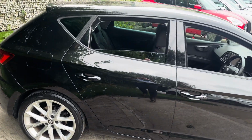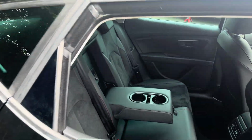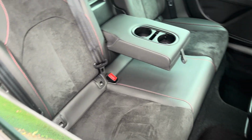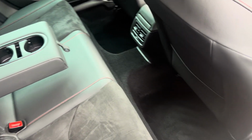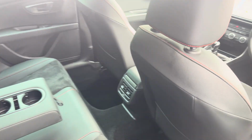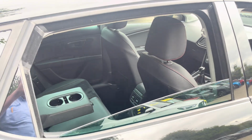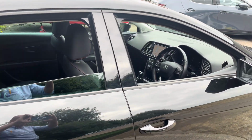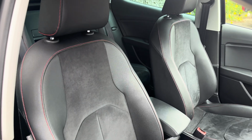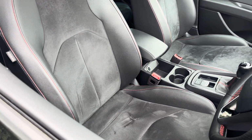Let's have a look inside the vehicle. So the rear seats are in great condition, as are the carpets and the back of the seats. You get dual climate control, so front and rear heating and cooling, which is a nice touch. And again up front, very nice condition.